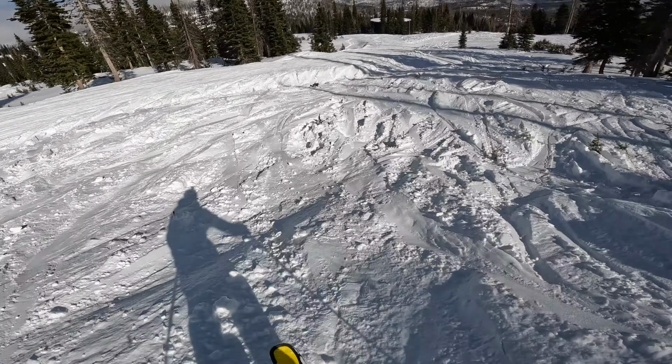It's thick, heavy. Hard to work with here. I think I'm home free right here. Boom. Nice. Yeah, that cliff isn't ready for us yet.